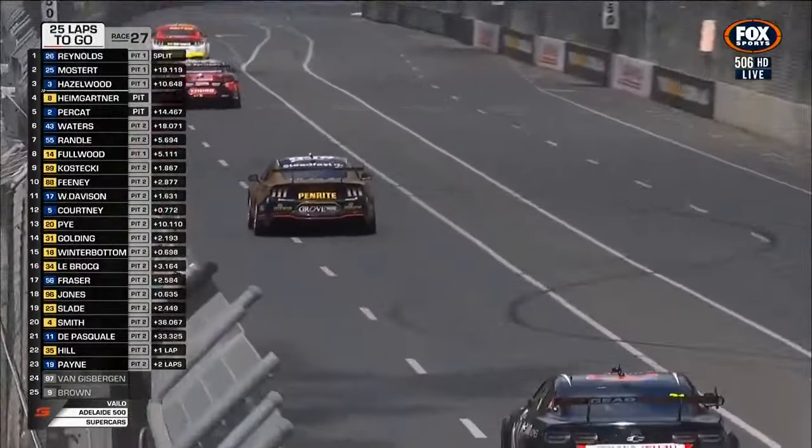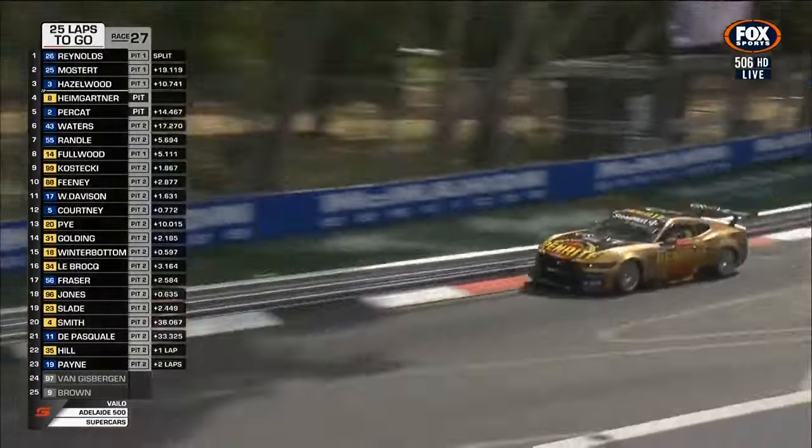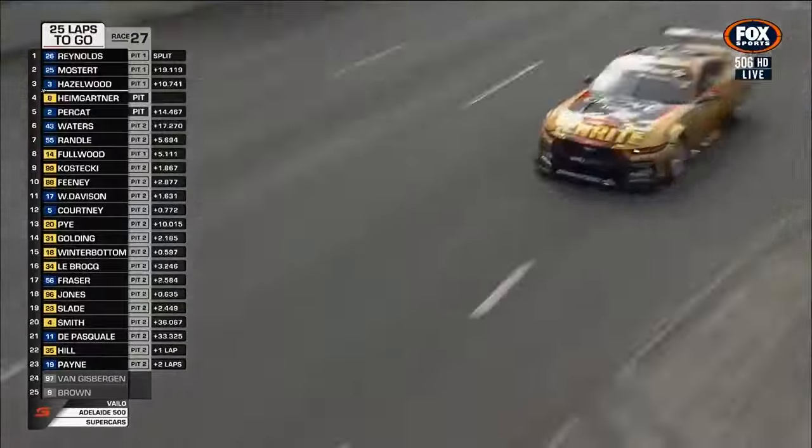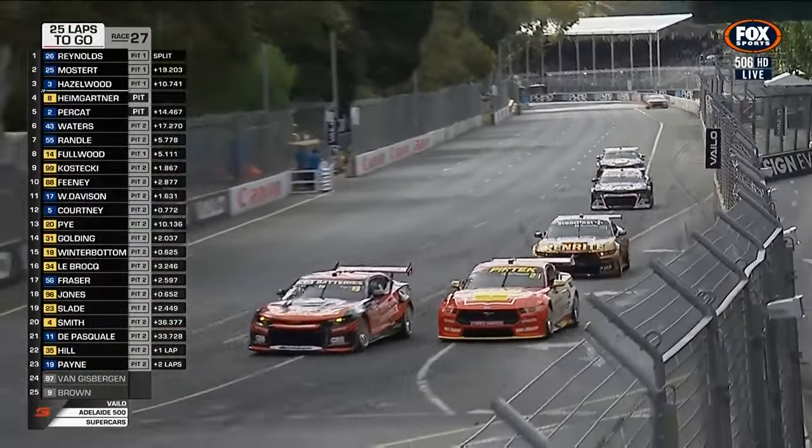Heimgartner and Percat now into the pit lane as well. So Reynolds did that fastest middle sector on that last lap to underscore the point that you were making. So he is pushing very hard at the moment. He'll have been given the word by Al to try and get a hustle on, protect himself.